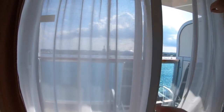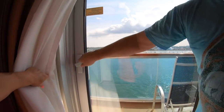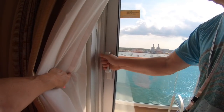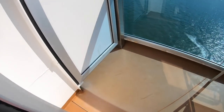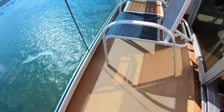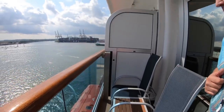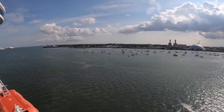Paradise. And out here, we've heard that the balconies on the Regal Princess are very narrow. We can't open the door, and yeah, they are. But actually, that's okay, you've got two chairs, but you couldn't get much else out here, could you, Paulie? Yeah. But look, we're in Southampton, as you probably know.